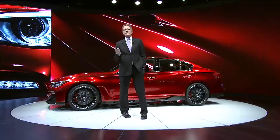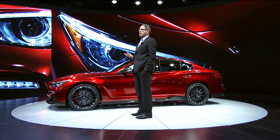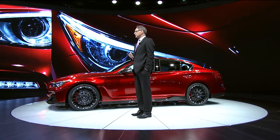Now, does this mean that we are going to put this concept into production? I absolutely insist. But first, we have a lot of work to do. If we decide to move forward with Eau Rouge, we already have a very clear idea of what the car should deliver. Infiniti enthusiasts here in North America and all over the world will have very high expectations of a leading-edge performance car. To begin with, they'll likely demand an engine with more than 500 horsepower, plenty of torque, and a performance-tuned suspension and drivetrain, and of course, the handling dynamics to go with it.